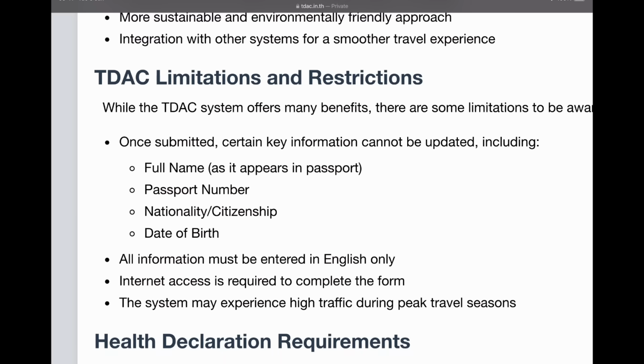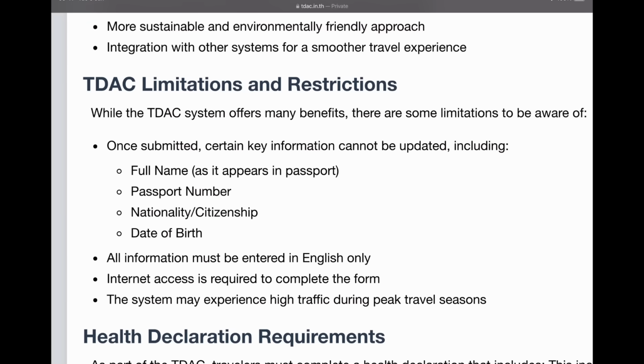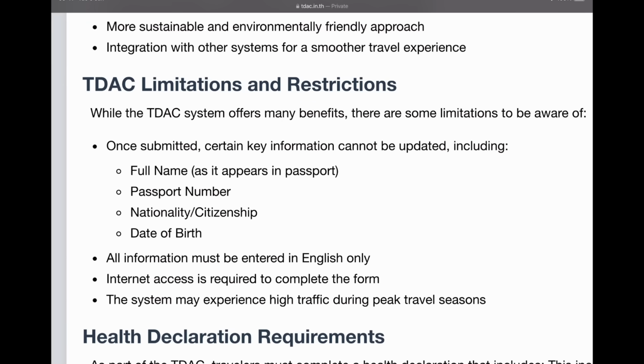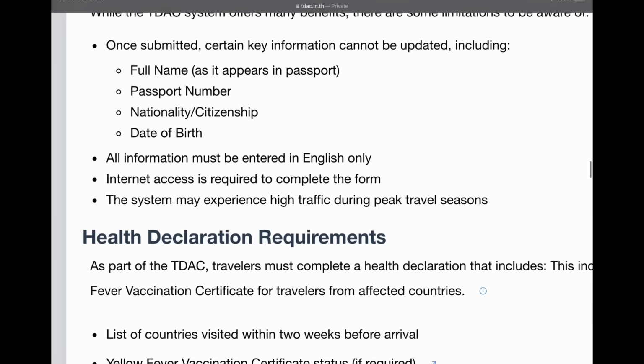Now, this is interesting. TDAC limitations and restrictions. They're saying whilst the TDAC system offers many benefits, there are some limitations. For example, once submitted, certain key information can't be updated: your full name, passport number, nationality, and date of birth. And it says all information must be entered in English only. Internet access is required to complete the form, and the system may experience high traffic during peak travel seasons, all of which make things a little less convenient for some people.